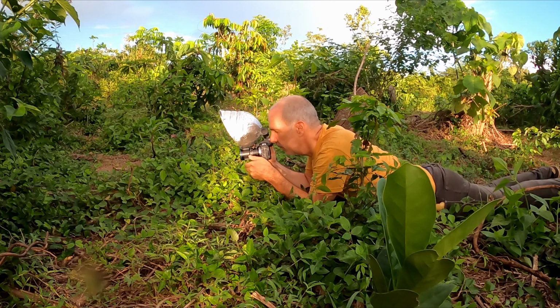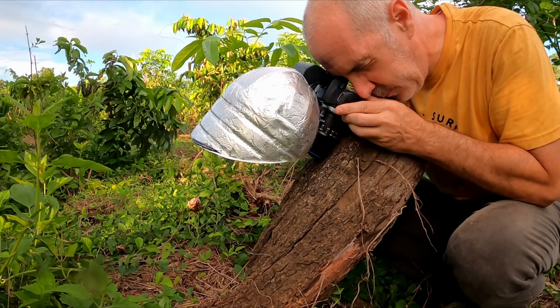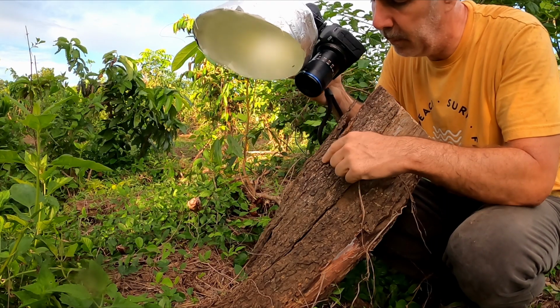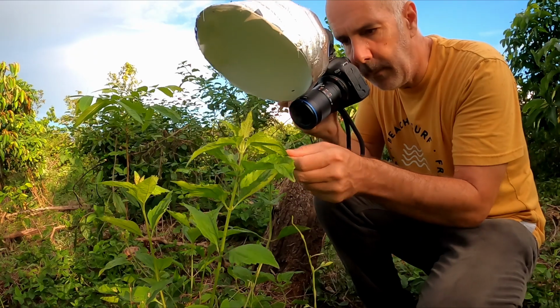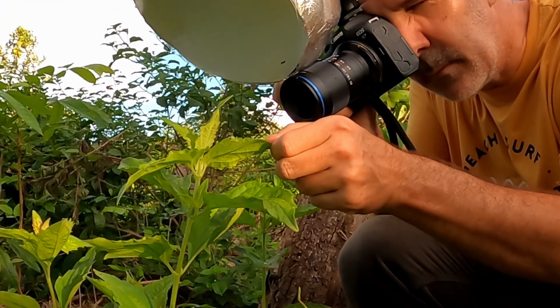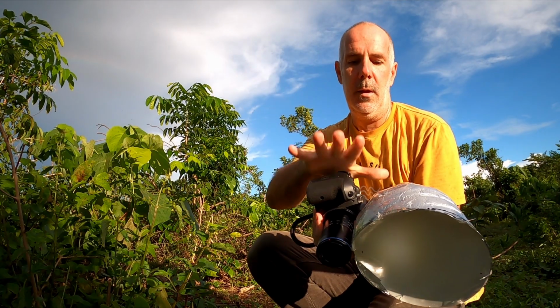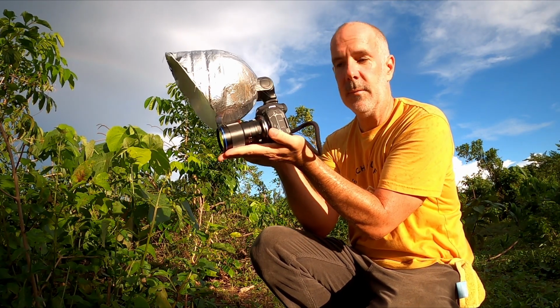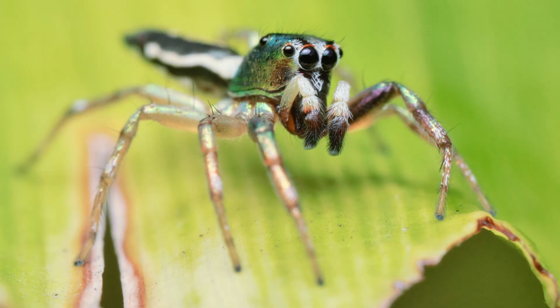You want to limit camera movement, as you know. The best way to achieve it is to lie on the ground, to have your camera or your lens touching against a tree or something solid. The second best is to make a bridge between your subject and your camera by holding the branch or the leaf where your subject is. The last option is to hold your camera with two hands. Use your head as well for more stability. Brace yourself and click. Take many pictures to multiply your chances.